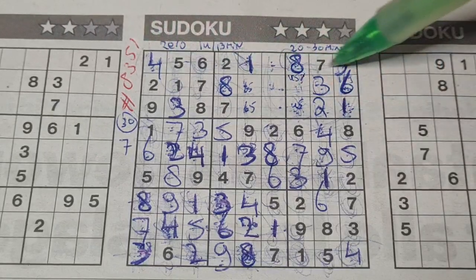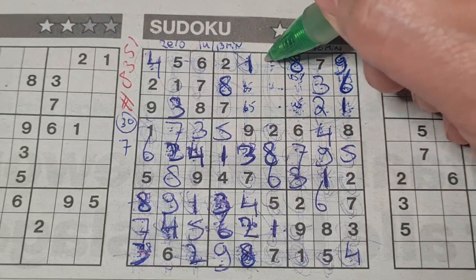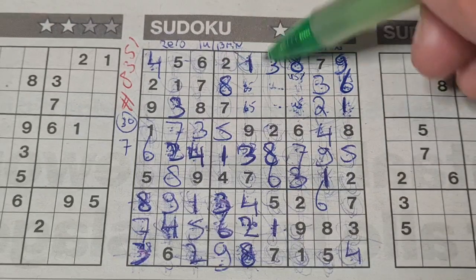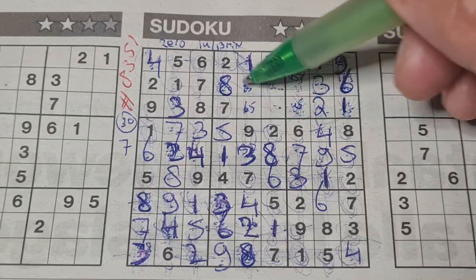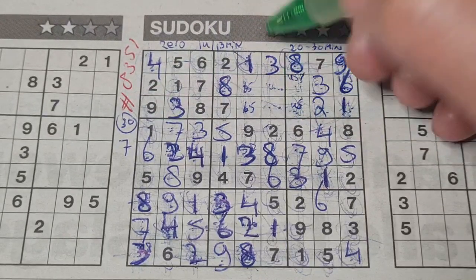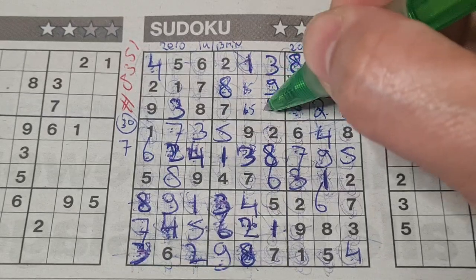1 box left in the first row for number 1, the 2, the 3 is missing. 2 numbers left in this big square. 4 is missing. 5, the 6, the 7, 8, 9 is missing. 4 and a 9. We have a 9 in the third row, no 9 there. 9 should be here, and a 4 goes there.